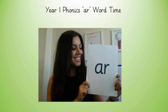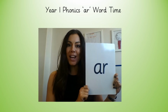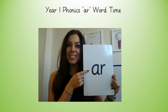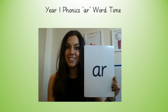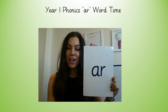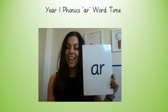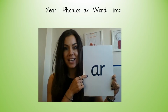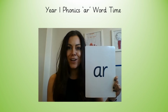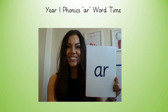Well done. Yesterday we did the R sound and we're going to practice reading some words today that have the R sound in. You're going to be looking for some special friends. We're going to Fred Talk and we're going to read the word. Hopefully today, by the end of the session, we can read some words with the R sound in without using our Fred Talk. Do you think you can do it? I think so too.